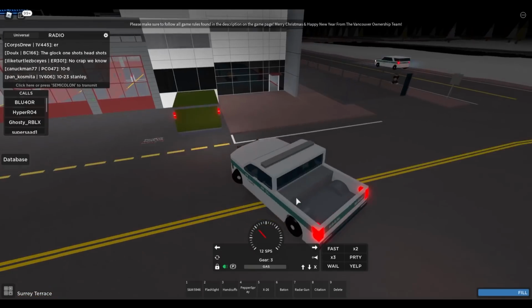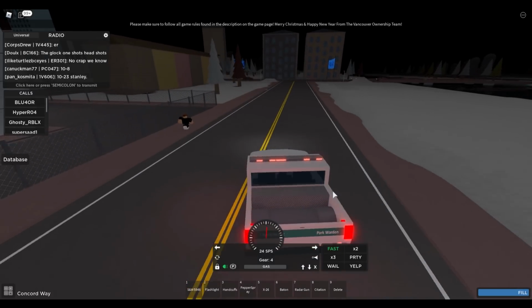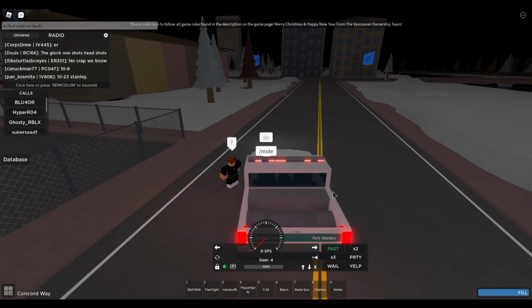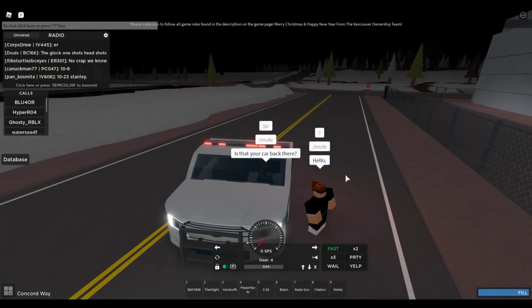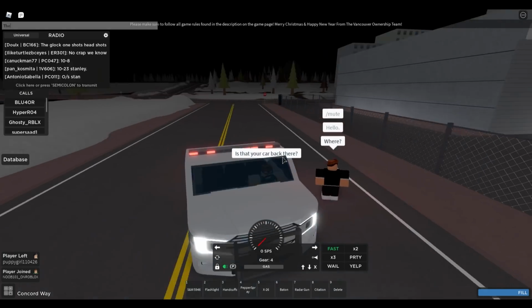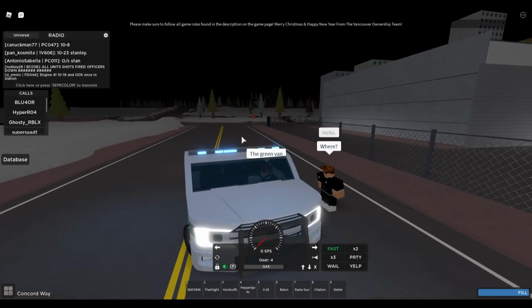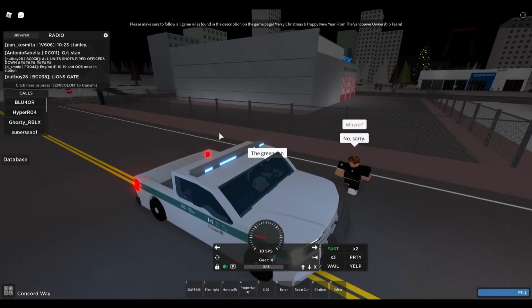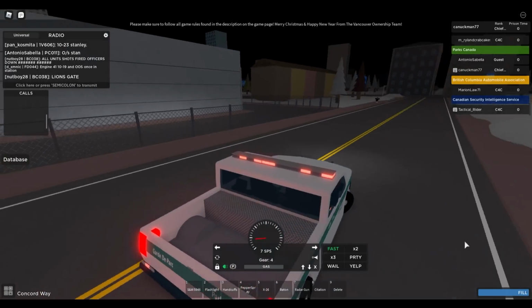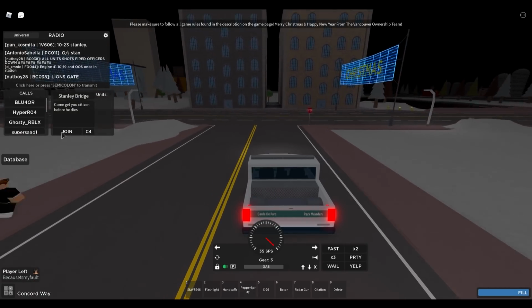Is that guy's car? Is that your car back there? The green van. Okay, I'm not too sure whose car that is. See if there's BOLO. Oh, it's gone now. Never mind. Alright, check out some 911 calls.